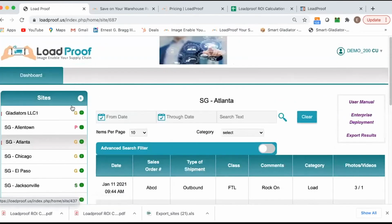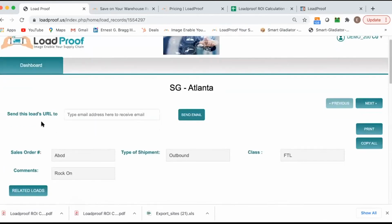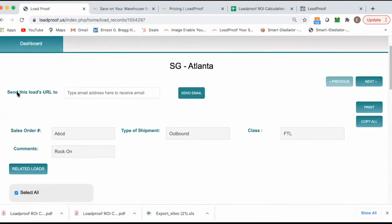So I'm going to go to the Atlanta site just because we have this one configured a little bit differently. But this is really great. You can actually open the record, enter the person's email address, and hit send email. So there's no need to open up your email server and then attach JPEG files and different things. You don't have to deal with all that. Just enter the person's email address, write in LoadProof, and hit send email.